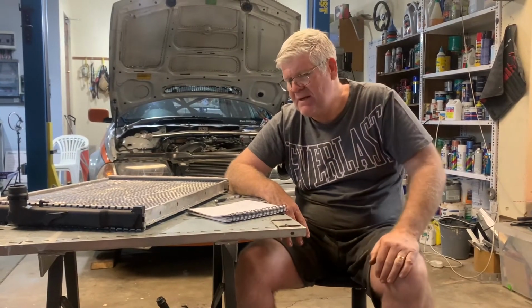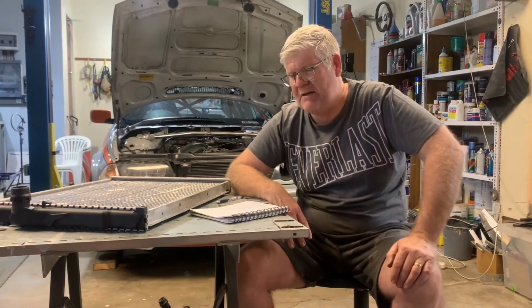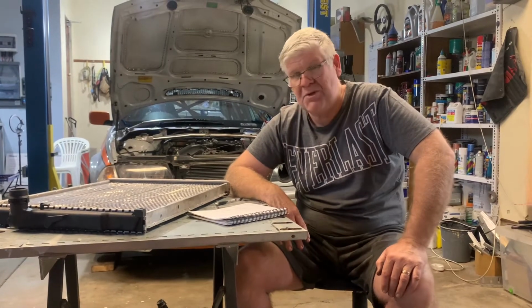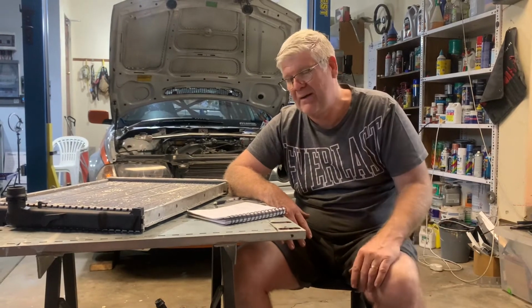We played with the fan cooling map. The electric fan on this car runs according to a map, and as the car gets hotter, it ramps up in speed. Eventually, Nick had this thing programmed to go to full speed at 50 degrees C or something ridiculous like that, and that still didn't help. So we tried removing the fan entirely, just in case there was some kind of restriction to flow, because of course, once you're over about 30 kilometers an hour, the fan doesn't play a role. So we tried taking the fan out completely.